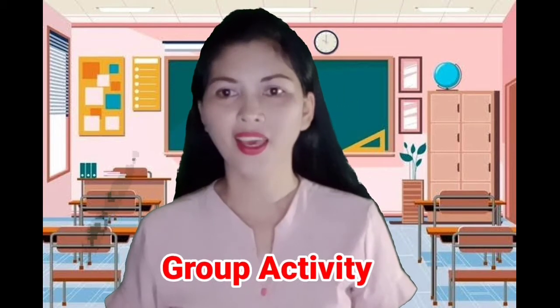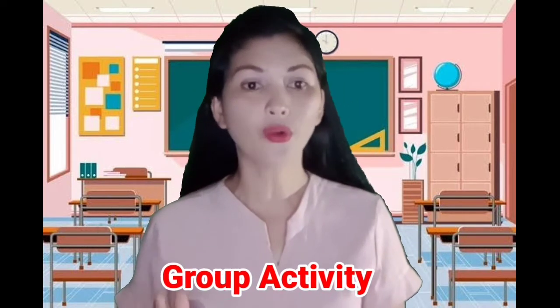Now, let us have a group activity. Let's form 3 groups according to your interest. You can create a sample poem, short story, and even a role play. And make sure, don't forget to use the adjectives. I will give you 10 minutes to do this. But before we proceed, go to your respective groups.